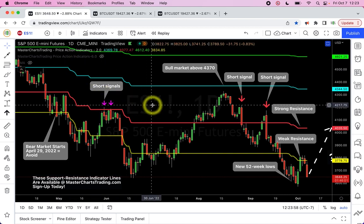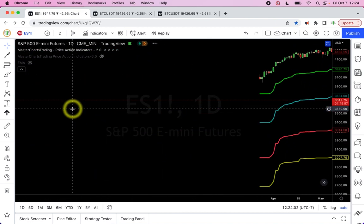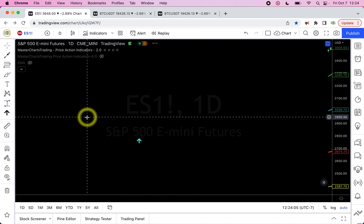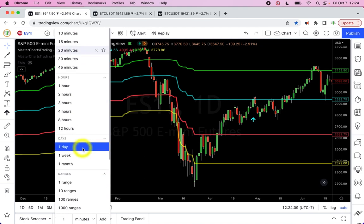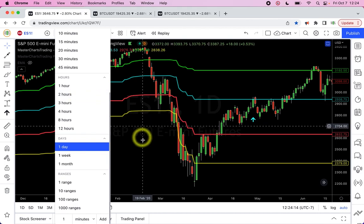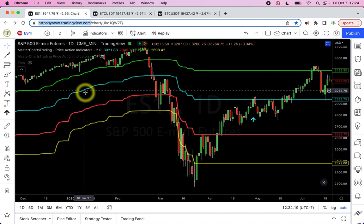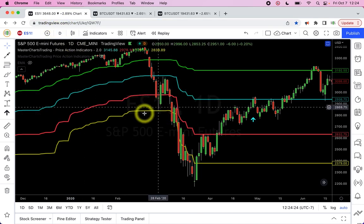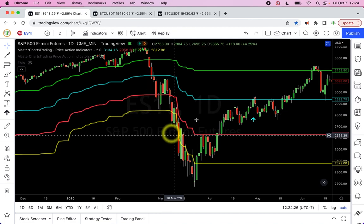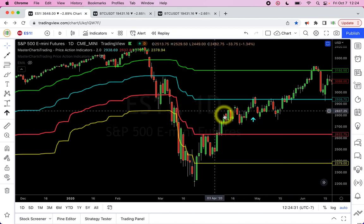So the way I use the indicator lines is, if a stock has closed above the blue support resistance line, for example this S&P 500, and this is a daily chart, meaning that each candlestick is 1 day's worth of activity. You can see where I'm hovering. This is a TradingView.com interface. There are free TradingView accounts available, so you can create the free TradingView account and have these lines on your chart once you sign up on my site.